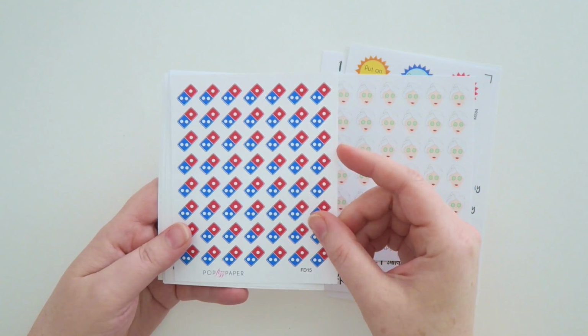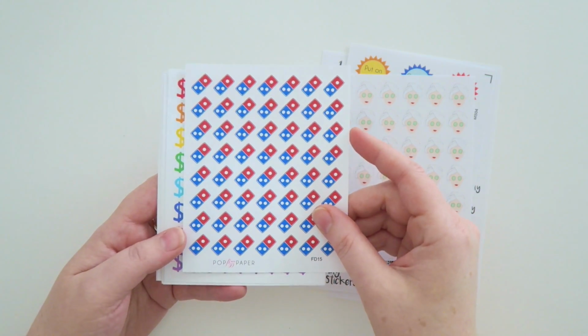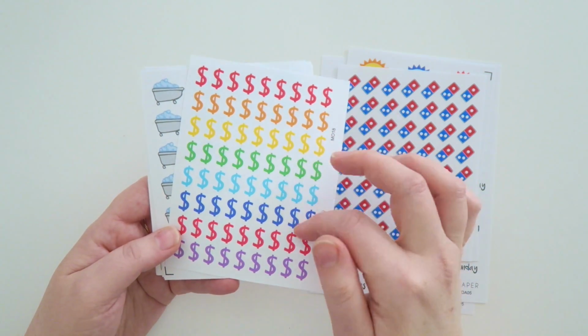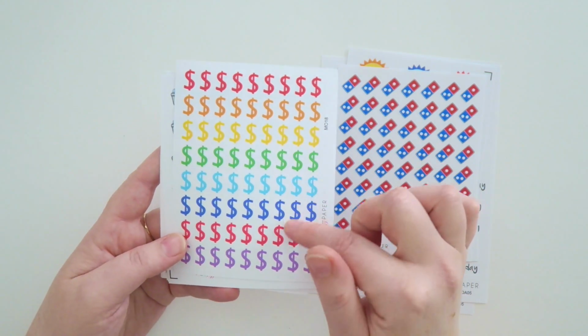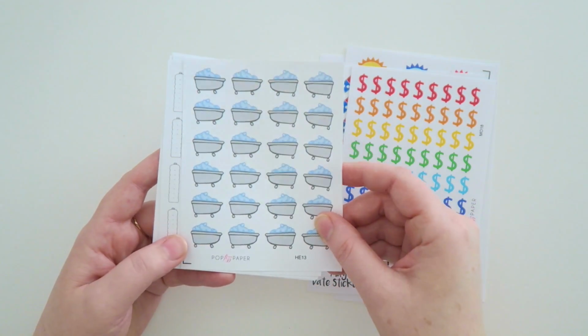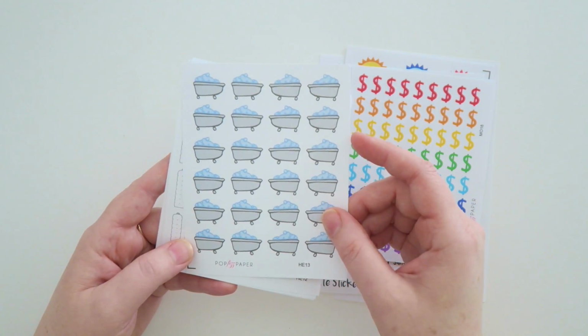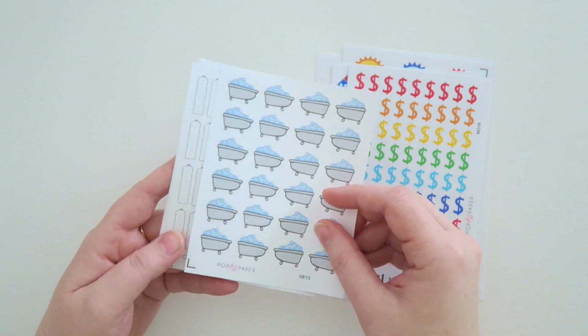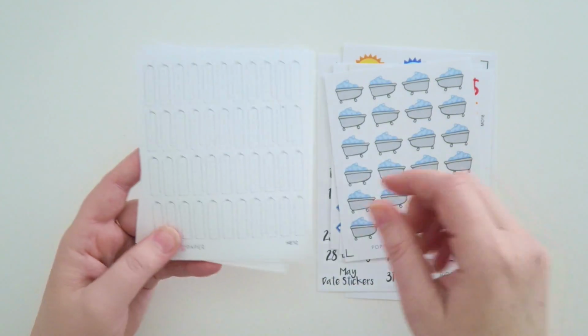We got a request to do some Domino's logos for, I guess, pizza night, so we went ahead and did those. We also got a request to do just a sheet of dollar signs, so we did these in the rainbow colorway, which I think is really cool. Some bathtubs for bath night or washing your kids or your dog or whatever you're gonna do, or if you're gonna take a bubble bath.